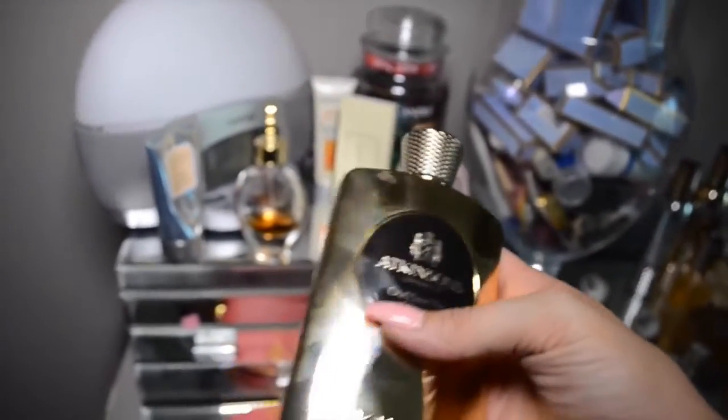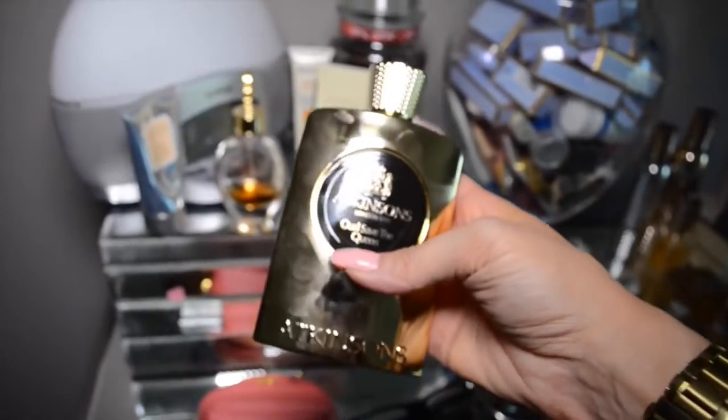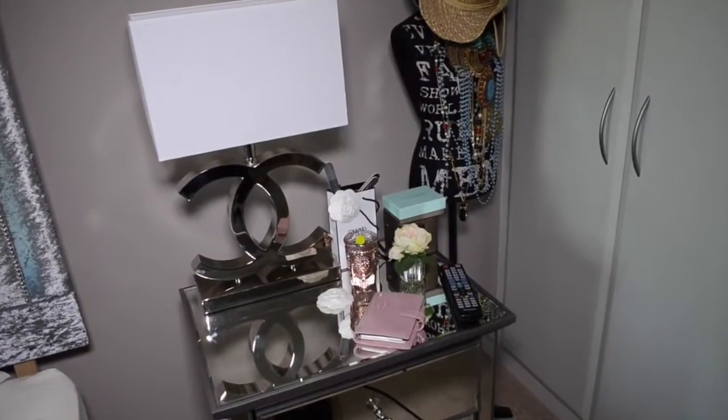Yeah. And it comes in this amazing gold bottle, and this is called, sorry, that light's bright, Oud Save the Queen, and it's really nice. If you like the smell of oud but find that most of them are quite heavy, that's a really nice alternative. Now finally we're just going to have a look over here.